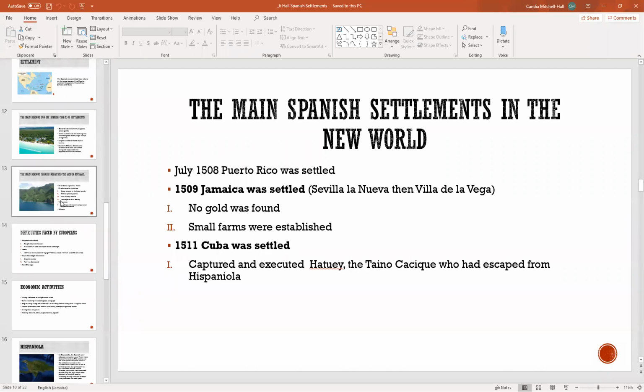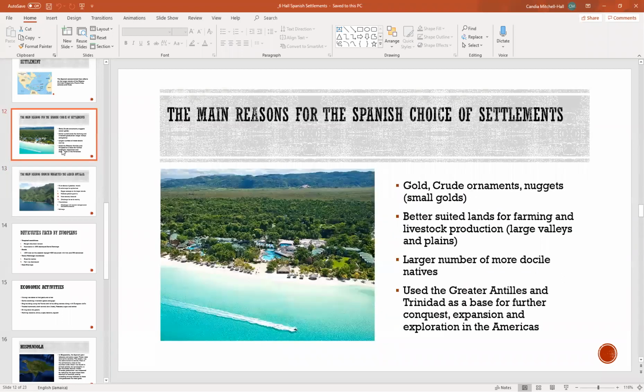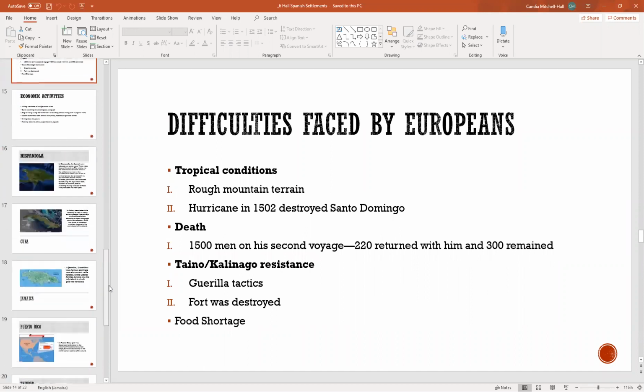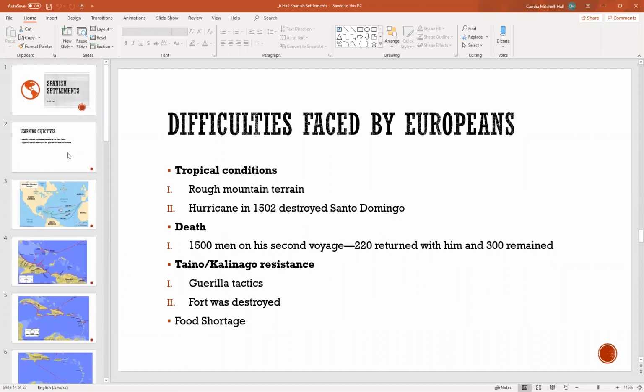Always remember the reason why they chose the Greater Antilles, and also the reasons why they would have neglected the Lesser Antilles, and some of the difficulties that the Europeans, the Spanish, would have faced in the Caribbean. All right, ladies? That's it for today's class. Any question, any comment?